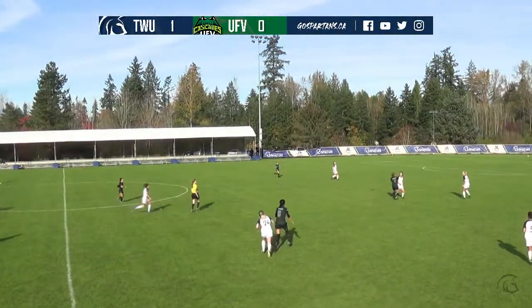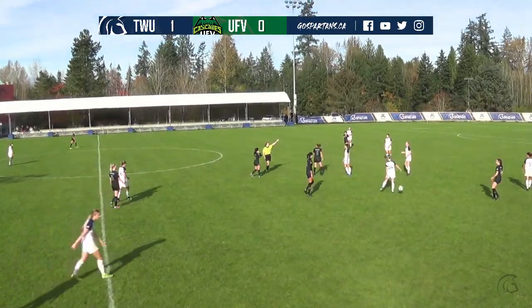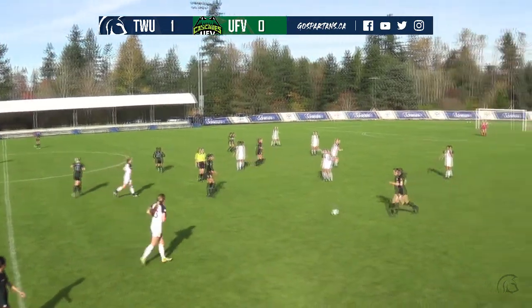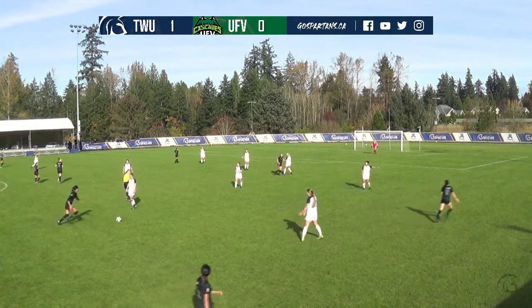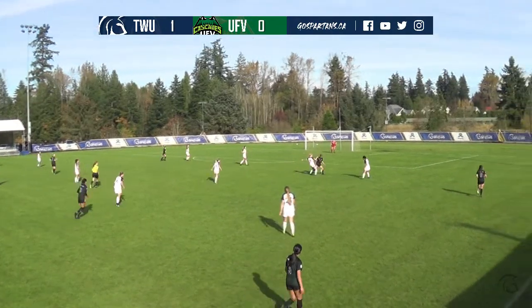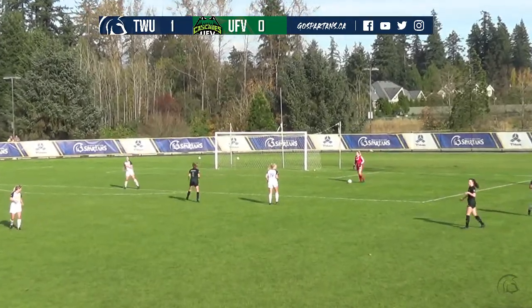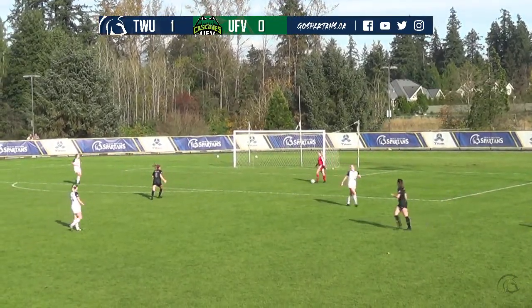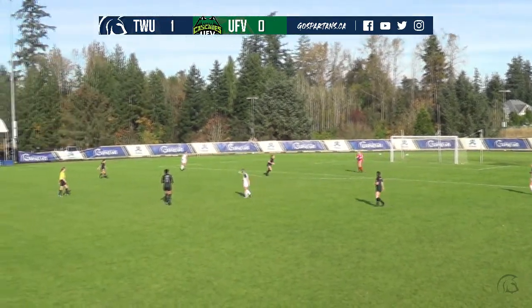Sydenham plays it up ahead. Header there by Hicks. Sakaki also heads that down, but it's going to be Cascades' ball here on a free kick. Coming out to grab the ball there is Miller. Slows play down a little bit, and she'll glove it down.